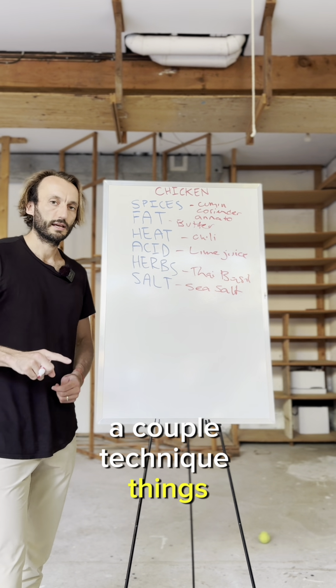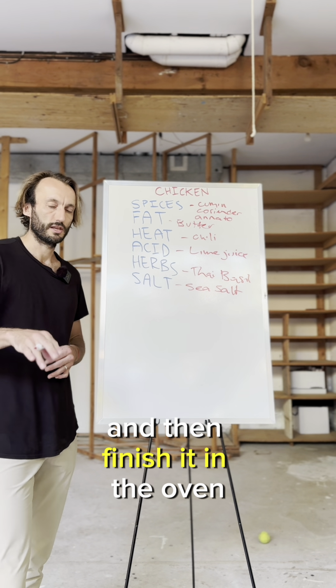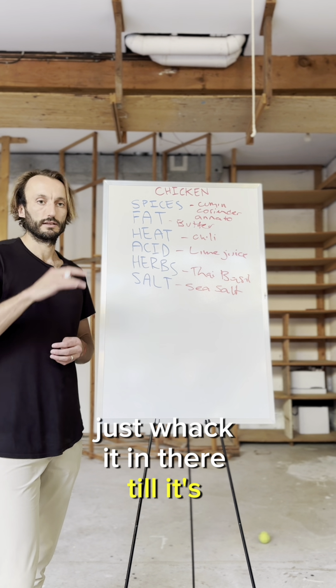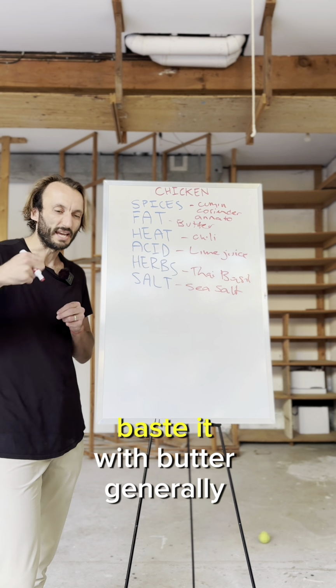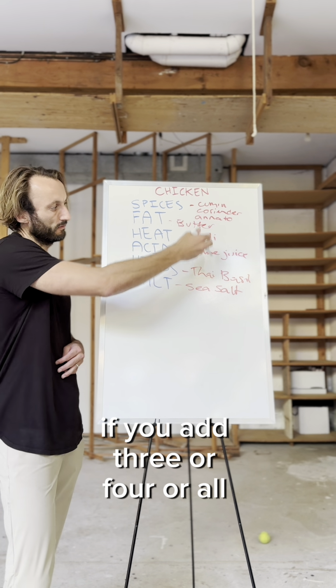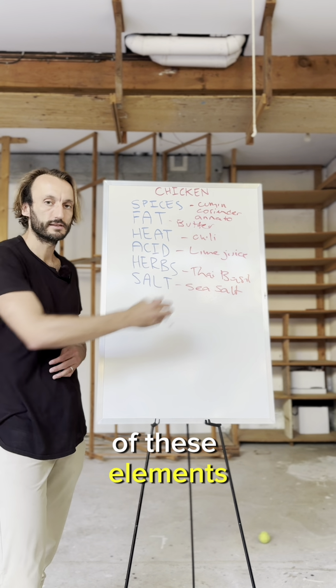Okay, a couple technique things. I like to sear the chicken and then finish it in the oven. It could be like 350, 400 degree oven. Just whack it in there till it's cooked through. It's a nice way to finish it. Baste it with butter. Generally speaking, if you add 3 or 4 or all of these elements, this is gonna taste good.